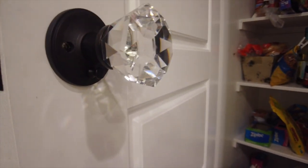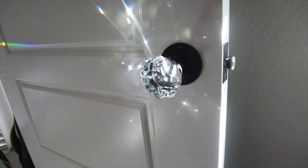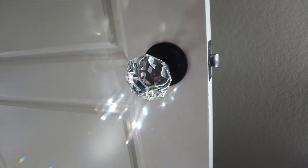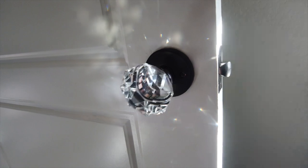But these are beautiful. In the sun, they create this really pretty, gleaming shadow. I actually have a video I took during the day, so I will insert that so you can see. I got a two pack for $60. I know that sounds like a lot, but these are like professional. They're very well made. I love it.